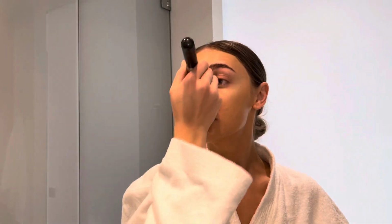I usually blend the concealer out with my finger because my under eye area is quite dry, and I feel like if I blend it out with a brush, it makes it look a bit patchy and not as much coverage as I like it to have. So the best thing is really with the finger.